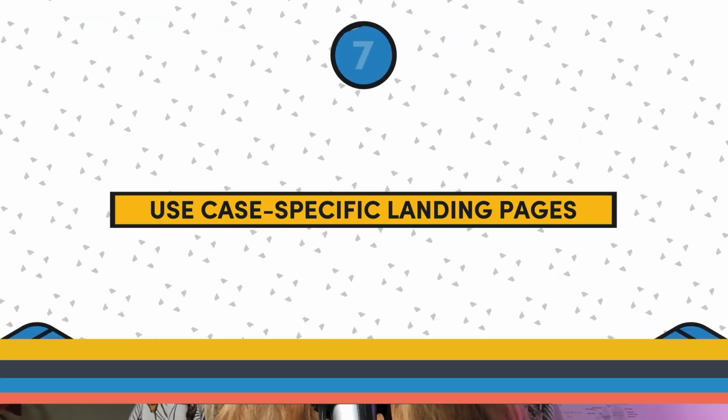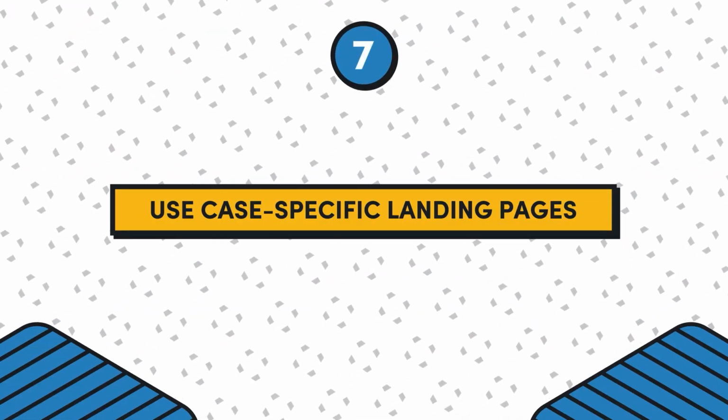There are a few more things that I think you should keep in mind when you're building your landing page, but before I get into those, I want to show you a third type of landing page, and this is for founders who really know their ideal customer profile. If your users have specific use cases for your product, it might make sense to create individual landing pages for each of those use cases.